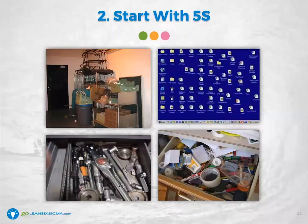A visual workplace goes hand in hand with standard work. You should be able to see the standards. If you can see them, then you can improve them. And as you see here, I've put stuff from a hotel.